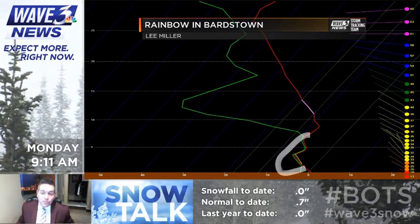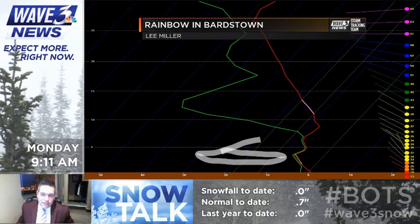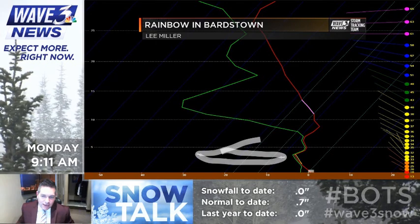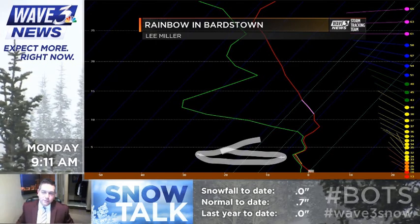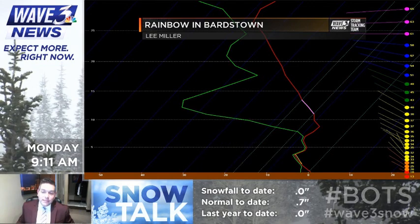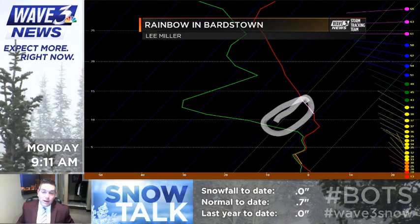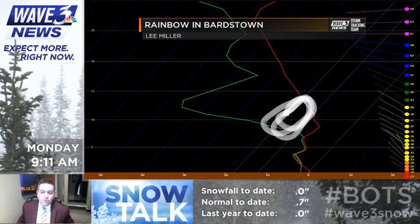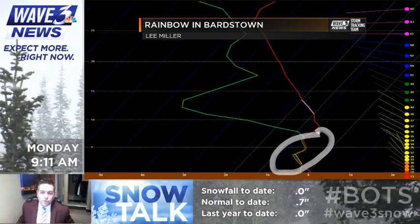Anyway, we are saturating the lower layers. The reason why it doesn't say freezing drizzle listed here is because the temperature, the red line, is just to the 0 degrees Celsius, so right at the point of like 33 degrees. Anyway, the point is, we've got to figure out, is this reality? We're only trusting model ideas here that we'll have some dry air to keep the crystals from forming, and therefore we're talking about a freezing drizzle scenario.